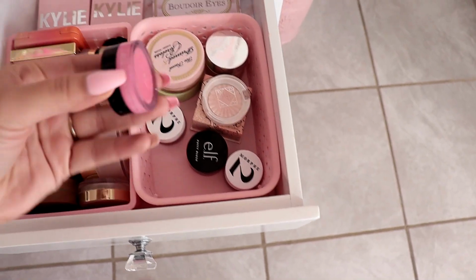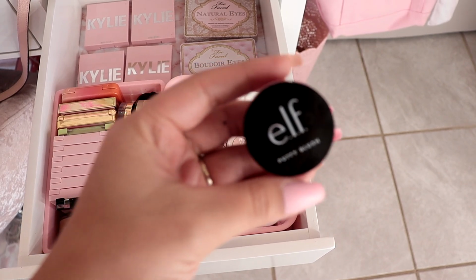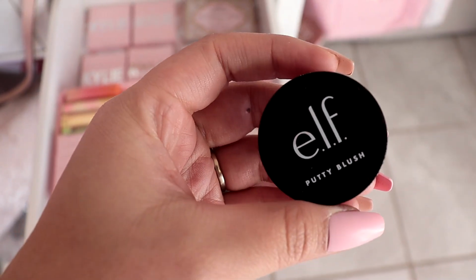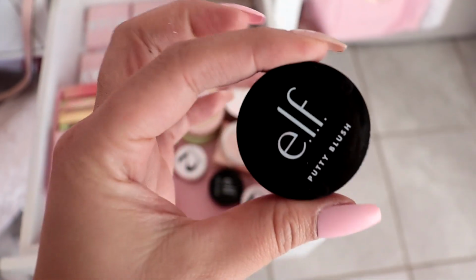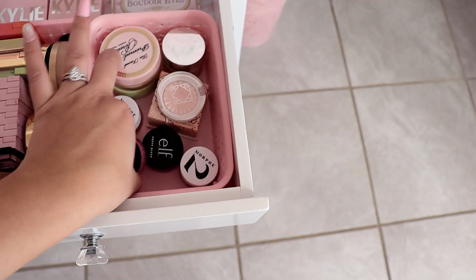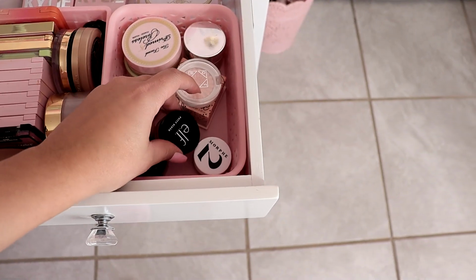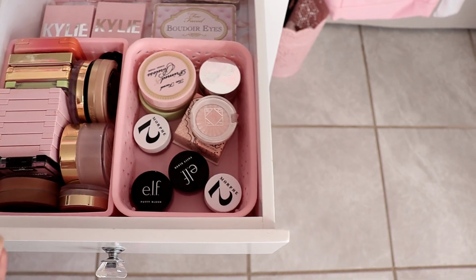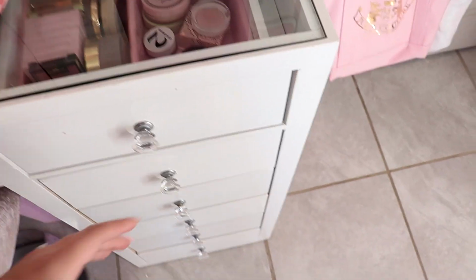And also these e.l.f. putty blushes. This one is currently my favorite. I'm not sure what the color is called, but they only made like 3 shades, so this is just the pinky shade. I love this blush so much. And I also have the peachy shade, but like I said, the pink tone one is my favorite. So that's my favorite from that drawer that I recommend you guys get.